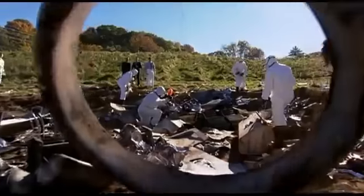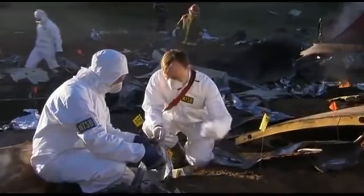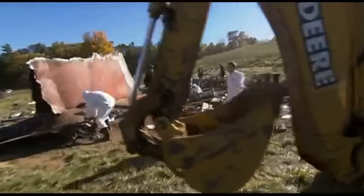September the 8th, 1994. US Air Flight 427 has crashed near Pittsburgh, killing everyone on board. When we first arrived at the crash site, first of all, there was no aircraft there. There were only bits and pieces of the airplane. It wasn't really recognizable as an airplane.